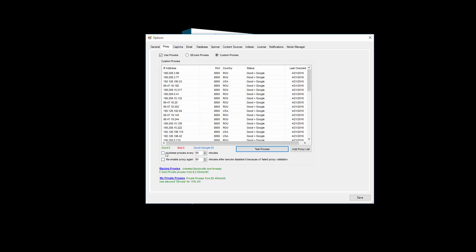Now, you can automate that testing, so it tests every hour just to make sure that your proxies are good. I don't usually bother doing that because I know these proxies are very high quality, they come from a very good source and they've worked for years without any problems. But if you're a little bit suspicious about where your proxies came from, or they're not the highest quality, you can run an auto test every single hour, and any that stop working it will automatically disable.